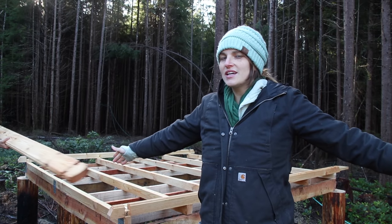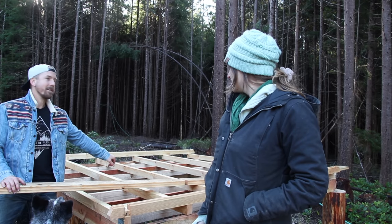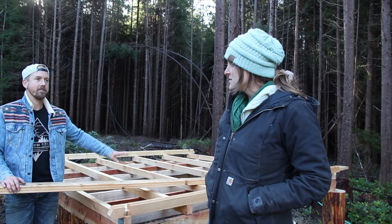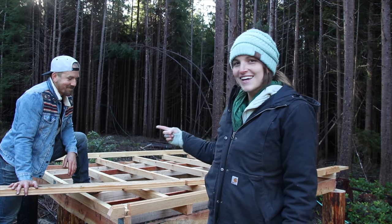Morning, guys. It's freezing outside. It's 0 Celsius. Well, when we woke up, it was 0. It's probably a little bit warmer now, but it's freaking cold. This bunkie is really tall. The deck has a lot of space for underneath storage. So we're just going to finish it up. I'm pretty sure we'll get it done today.